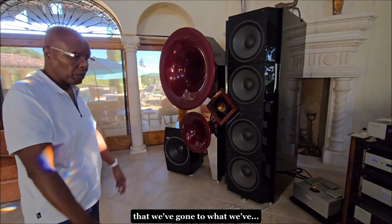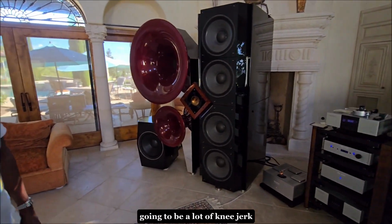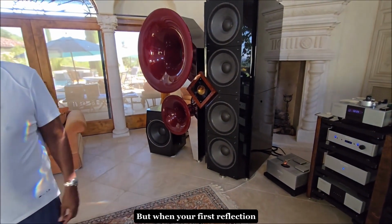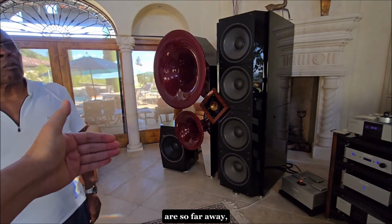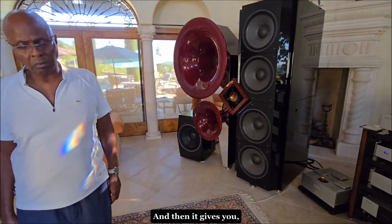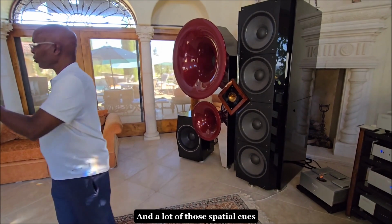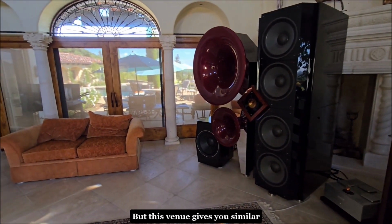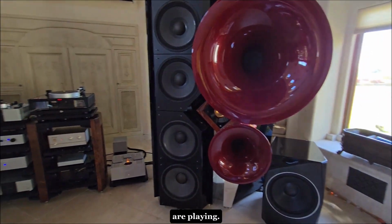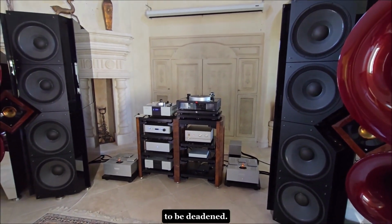That's really the reason we've gone the way we've delineated the bass in this room, to make that work. And this is a room where there's going to be a lot of knee-jerk experts who think it needs a lot of treatment and that the voice is echoey. But when your first reflection points, like in this room, are so far away, your brain already knows how to deal with those reflections such that it doesn't corrupt the imaging. And then it gives you, like Jim loves, the sensation of being at a live concert. A lot of those spatial cues come through in the recording, and this venue gives you that extra level of realism that knee-jerk people might think needs to be deadened.